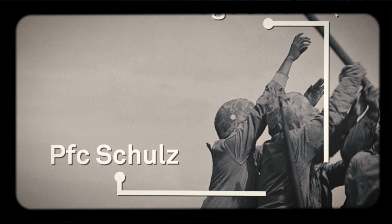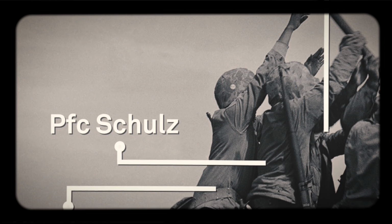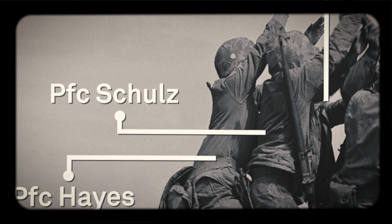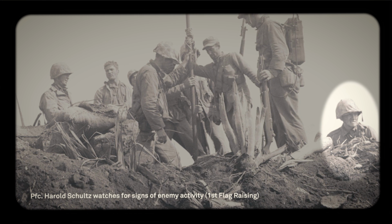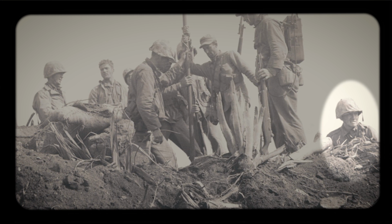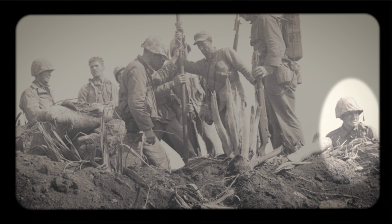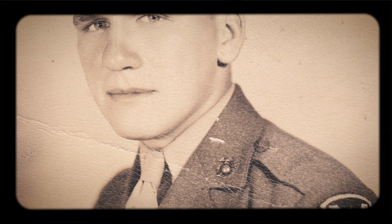In position number 5, which was previously identified as Franklin Sousley, now seen in position number 3, was actually Private First Class Harold Schultz, who had not been identified before. Two key pieces helped to confirm the identity: a broken helmet liner strap and the right front pocket. Only one Marine that day had a broken helmet liner strap hanging from the left side of his helmet: Private First Class Harold Schultz, also of E Company.